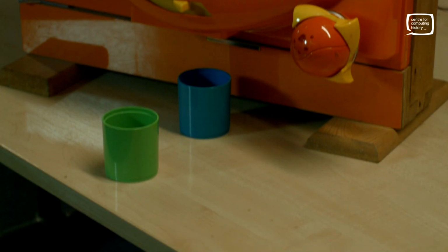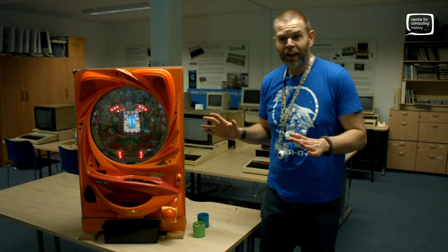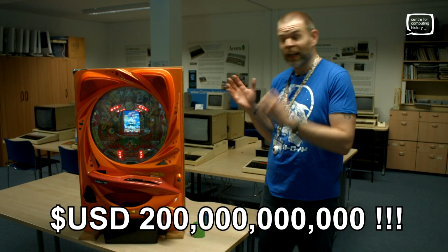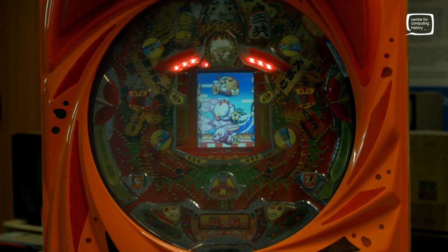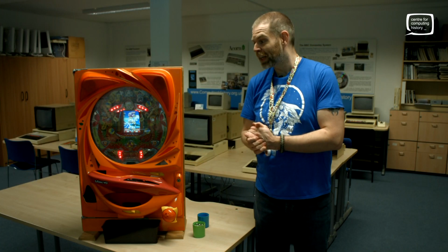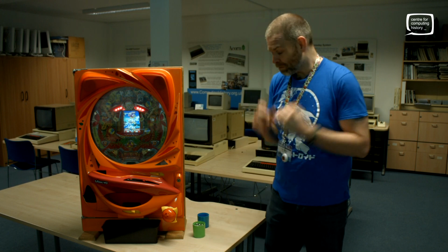This is a Pachinko machine. Pachinko is Japan's number one pastime. They love it. Yearly, the Japanese people spend 200 billion on this. Now, 200 billion in one year, that's 30 times what is spent in Las Vegas annually. It's crazy. So, how do we play?